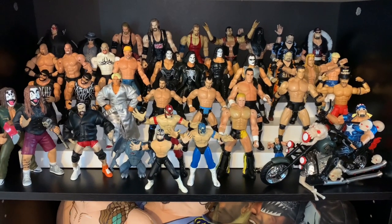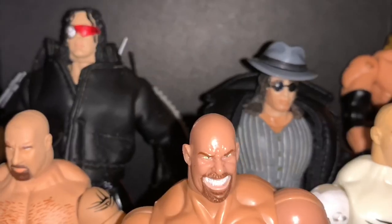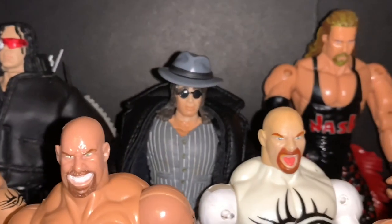Next up, we have shelf 2 of the WCW Toy Biz line, and yes, those are the ICP action figures in the corner.